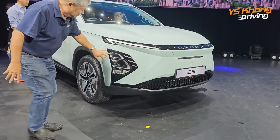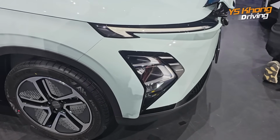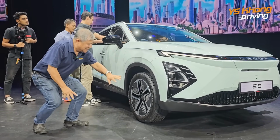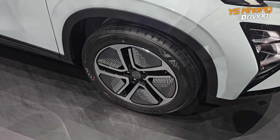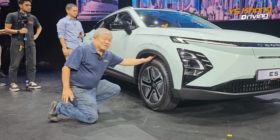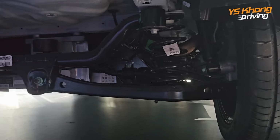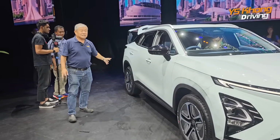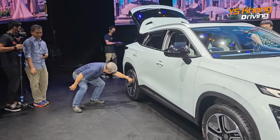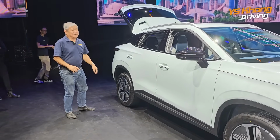So in terms of the lights, they are all LED. The daytime running lights and the headlamps are LED, as are the signals. And you get 18-inch wheels with EV type of rims, ventilated disc in the front, McPherson struts for suspension. And at the back, you get a multi-link arrangement, also 18-inch and smaller single pot caliper. And yes, I think the rear are also ventilated.